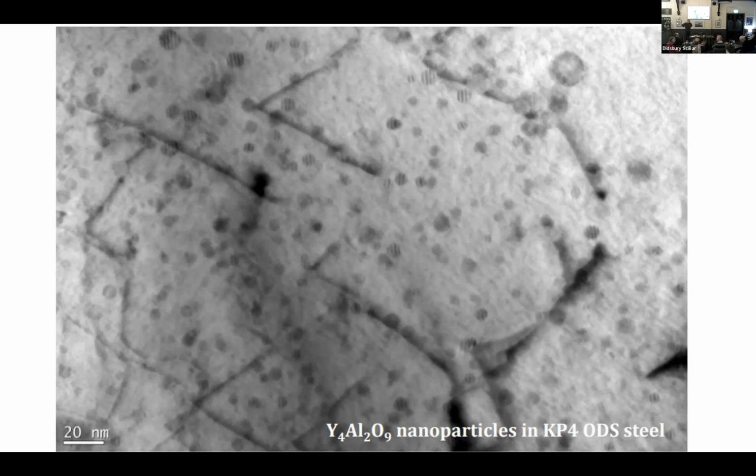Is there no way to put some kind of sacrificial material between the neutron source? They do. It's called water.